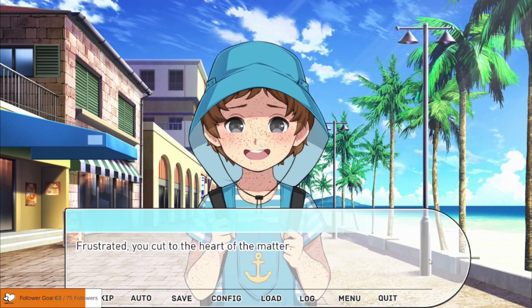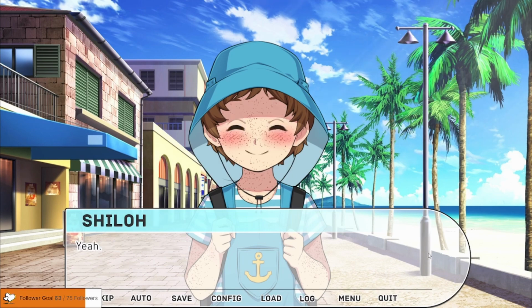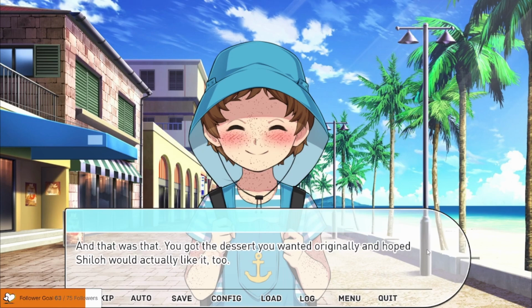Frustrated, you cut to the heart of the matter. You want me to choose? Yeah, okay. He's too nice for his own good. That is slash neg. That is not pause. And that was that. You got the dessert you wanted originally and hoped Shiloh would actually like it too.